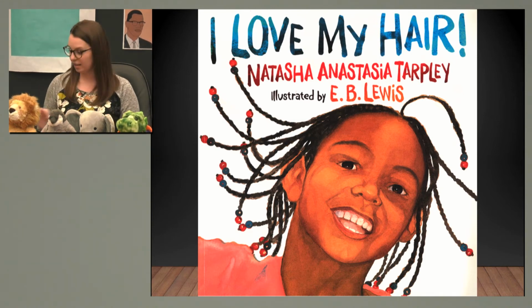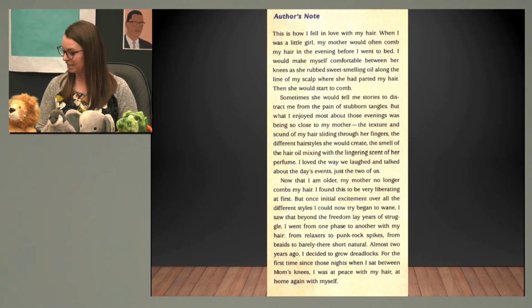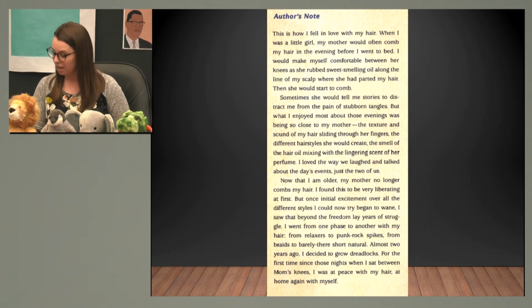Now, we're lucky that in this book, there's an author's note where our author tells us where they got the idea to write this book. So let's read this together. And it's going to give us an explanation about the author and why Natasha chose the topic of hair in this personal narrative.